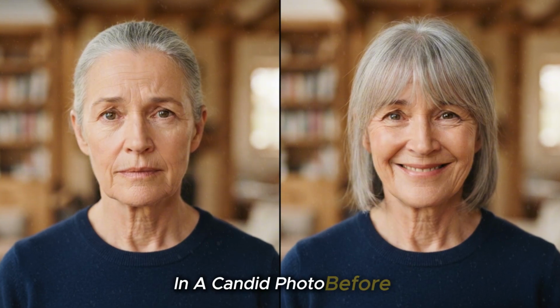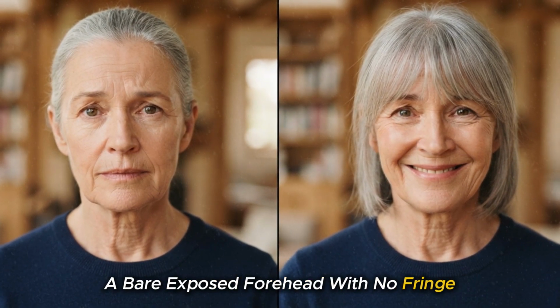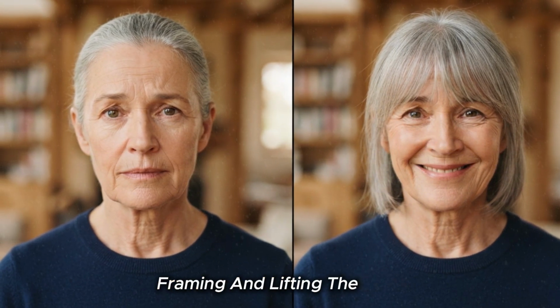Before, a bare, exposed forehead with no fringe, putting full visual weight on a softened eyelid line. After, a soft curtain fringe grazing the temples, framing and lifting the eyes.